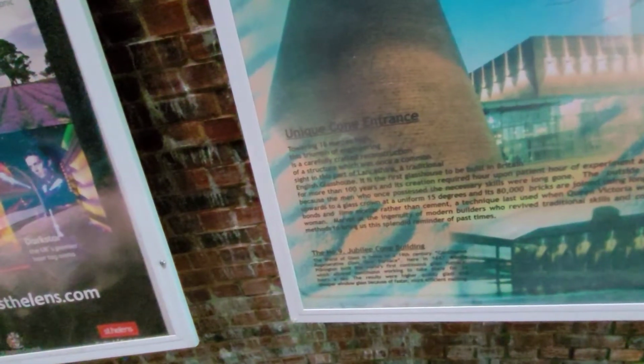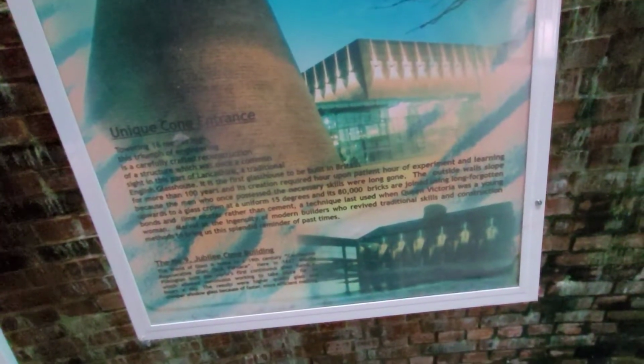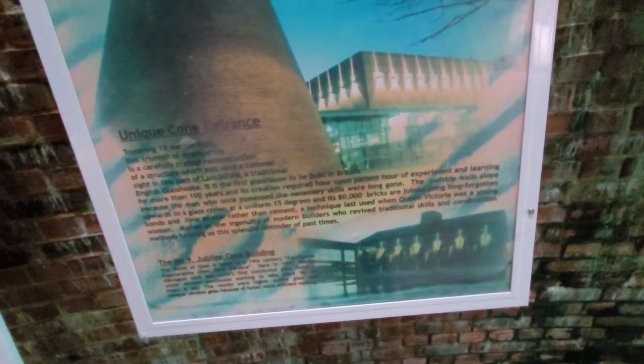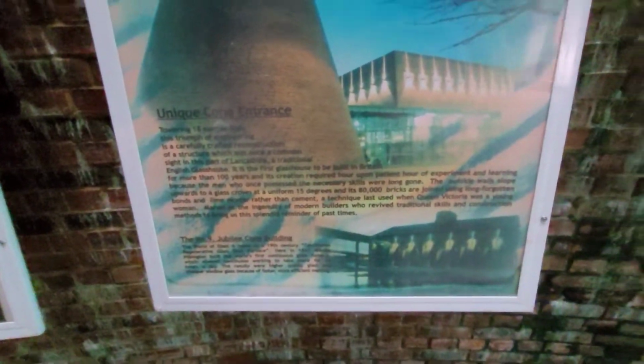This, what we're studying now, is apparently a replica. Well, that's what it just said. It's the first one to be built in more than 100 years. I knew it was a first for something, and apparently the building we've just seen across the road was the first continuous glass making process. So let's go and have a look around, eh? Cool.